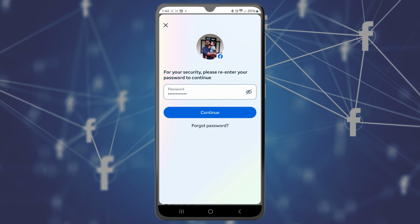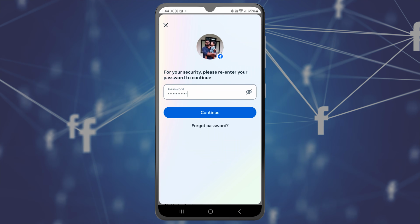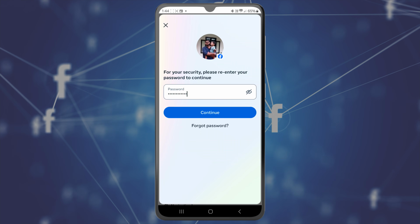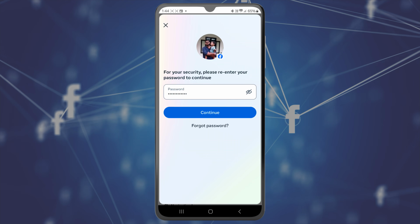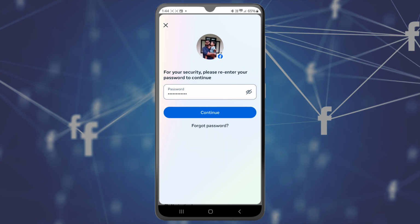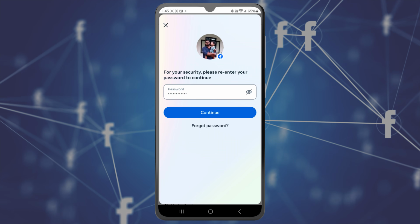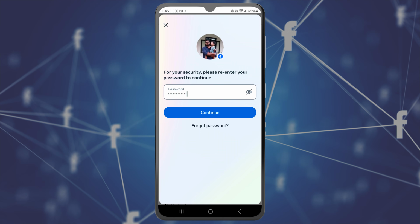So hit the button if you want, and once you do, it will take Facebook up to 30 days to complete the account deletion process. But as far as you're concerned, your account has been deleted. It will no longer be visible online or through search, and all the activities or actions you have done with your account will be permanently deleted, except the messages you have sent that will be visible on the recipient end.